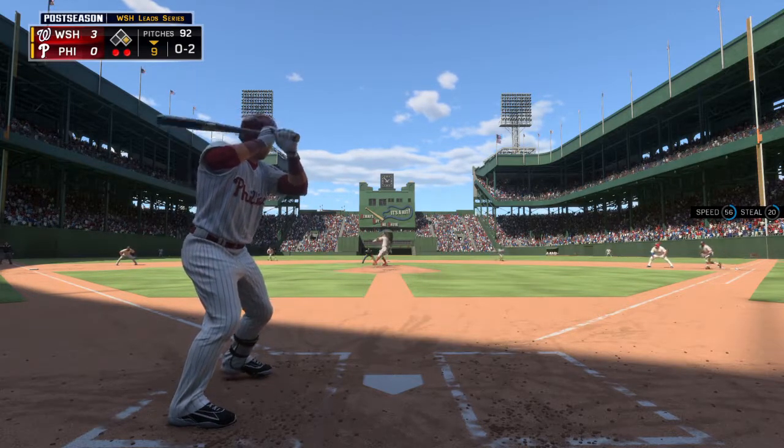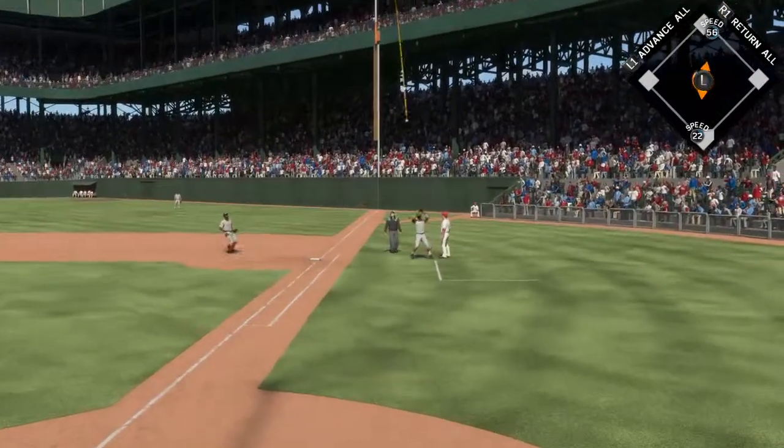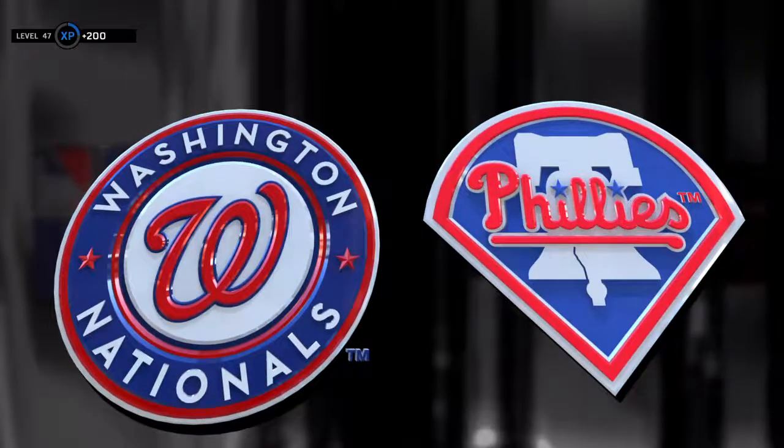Looking for the complete game. Here's the pitch. Now a swing and a ball popped high in the air over toward foul ground. And the Nationals will forge on. They're off to the NL Championship Series.